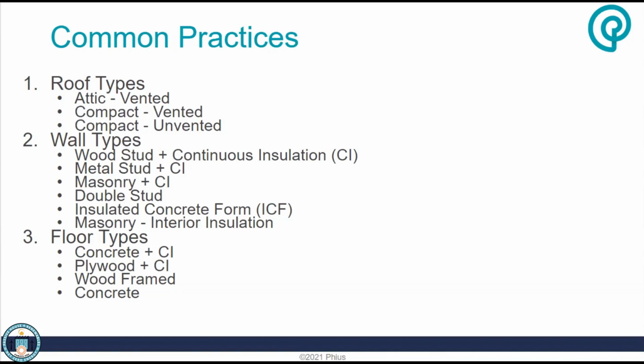So if we had looked at this back in 2012 to 2015, a lot more double studs than we're seeing now, which is kind of an interesting shift. Insulated concrete forms, and then masonry with interior insulation. This only shows up on one project, and it was a retrofit scenario. It's just not a common way to do things.